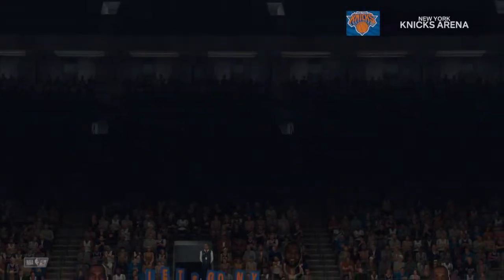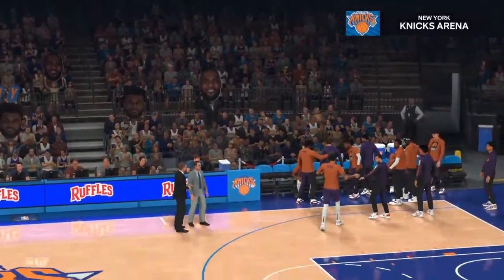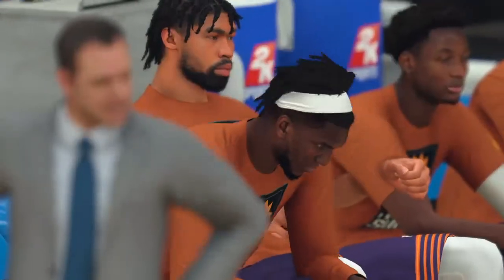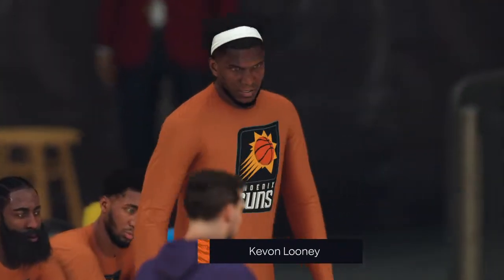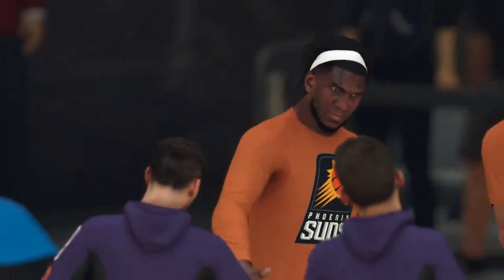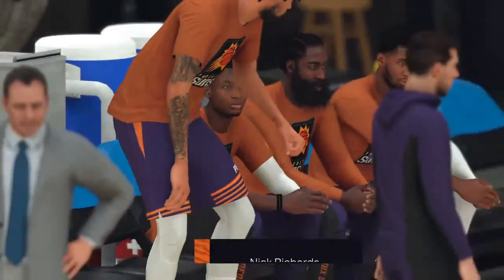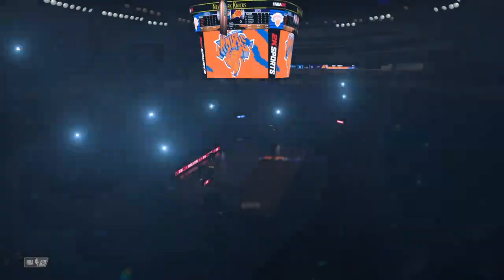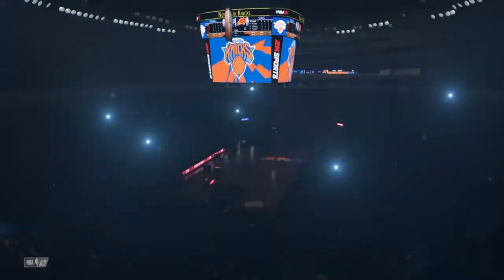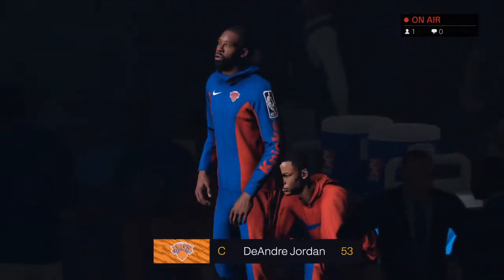Let's meet the starting lineup for the visiting Phoenix Suns. At center, Kevon Looney. At power forward, Nick Richards. And now, please welcome your New York Knicks. At center, at 6'11". Hello, basketball fans. You've got it on 2K Sports.